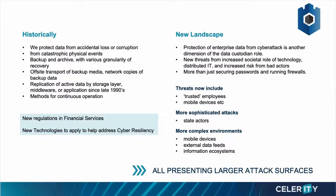You were backing up, you were archiving at various levels of granularity, again, allowing you to recover to a point in time, to a particular document or particular day. And the majority of the methods, the processes and the procedures were fundamentally to allow continuous operation. They would ensure your business could recover or you could pull back to a particular point in time if data was deleted, misplaced, lost, whatever.